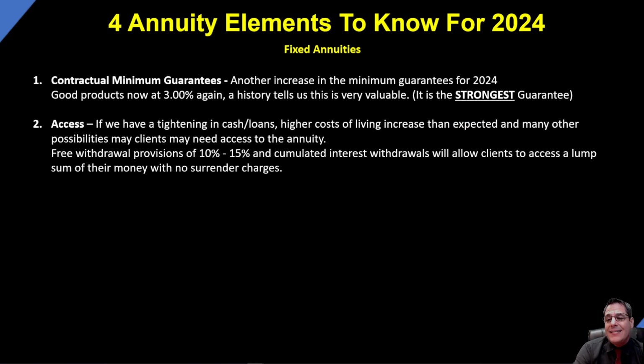So next is access. Okay, so the government has been tightening on loans and money. So money's tightening. Higher cost of living is coming, right? And currently, we have inflation. So this can increase expenses more than some people may expect, even in the worst case scenarios that they were expecting, right? So the possibility that clients need access to this annuity may increase going forward.